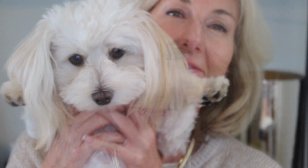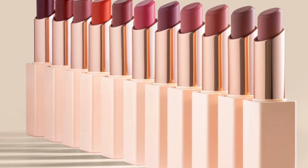Say hello. So those are all 11 shades of the Luxe lipsticks. I have to say my favorite of the new colors is Gratitude. That is what I am wearing right now. And then I love Grace, which is that pink muted beige for a kind of nudie lip. Absolutely love that. Honestly, there's so many good colors in here.